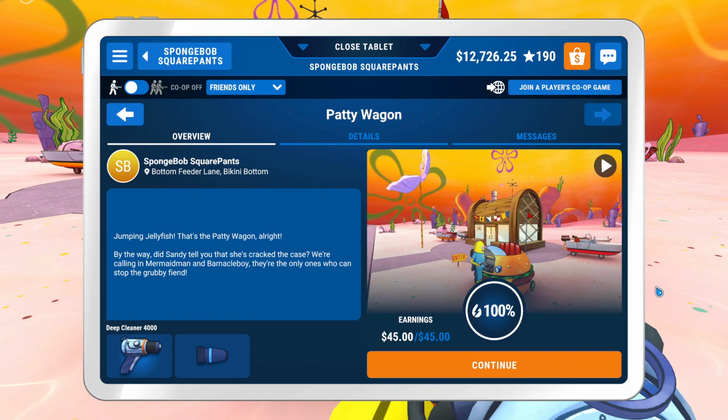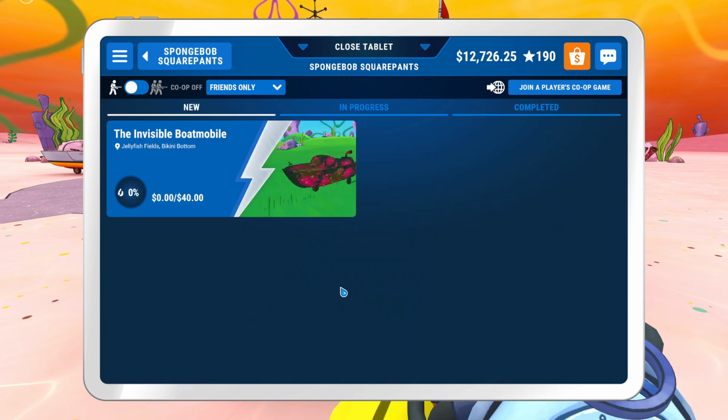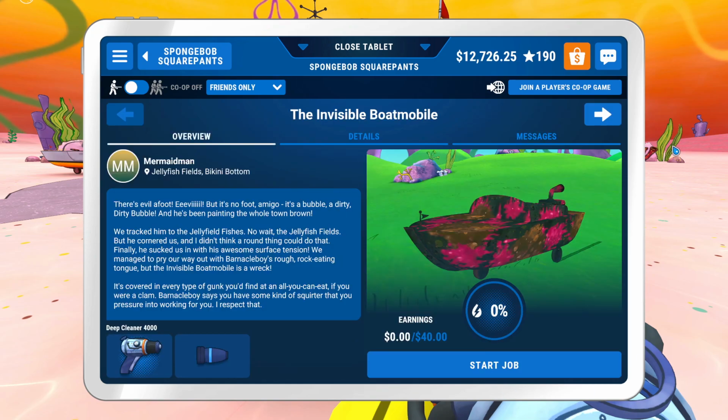Jumping jellyfish. That's the Patty Wagon, right? By the way, did Sandy tell you she's cracked the case? We're calling in Mermaid Man and Barnacle Boy. You're the only ones who can stop the grubby fiend. The invisible boatmobile. There's evil afoot. Evil! But it's no foot, amigo. It's a bubble. A dirty, dirty bubble. And he's been painting the whole town brown. That's what we saw above the Chum Bucket, if you remember.